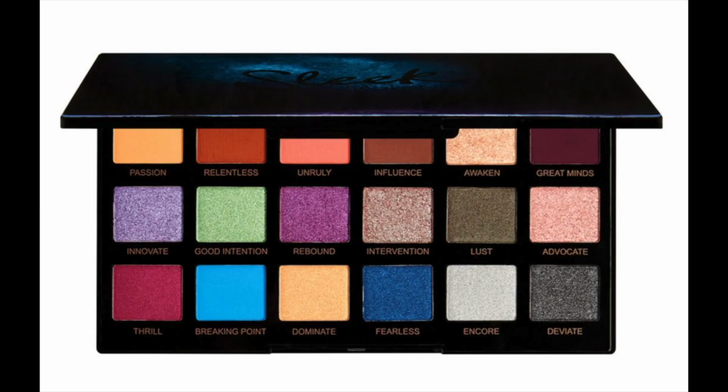Oh, back to Sleek, actually. Sleek have got an eyeshadow palette called Major Morphosis collection. That looks really nice as well. Sleek have got some new lip glosses out. There are four different colours from what I can see there, and they seem fine. I'm just not really a lip gloss girl.